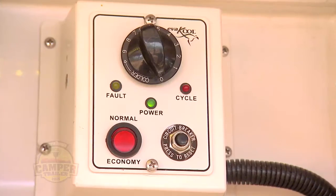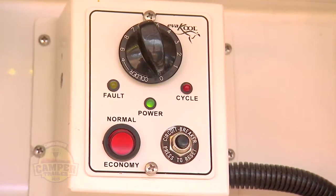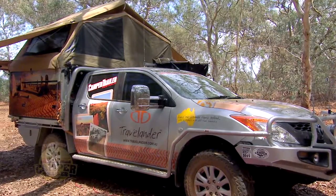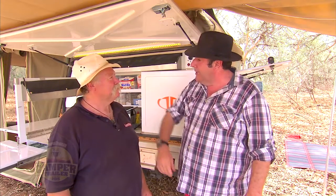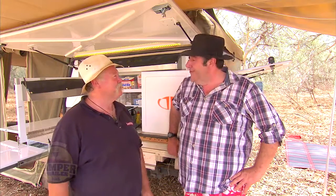But in the cold weather, we're not powering it with electricity. No, and we haven't got the gas anymore. So where do we go? Webasto diesel heater. Oh, nice. And that's hot water and the heater all in one. This is a completely different camper trailer than the one we looked at last year. It certainly is, which is great. Isn't it? The evolution of a product, it's great to see. Great to see.